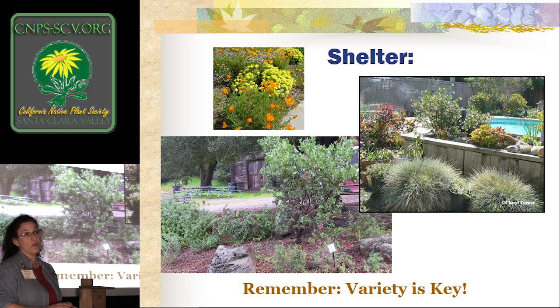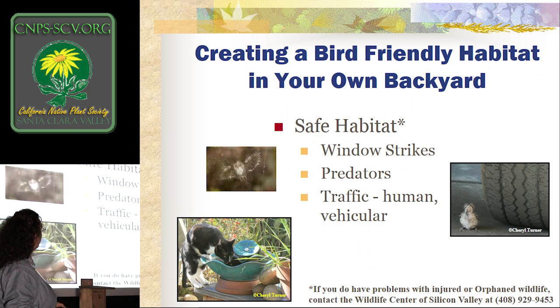That's what the birds are looking for, is places where they're going to be able to move around, and especially those babies. I don't know if you guys have seen newly fledged birds, but they're kind of ridiculous looking. They're not very good at flying. They're kind of awkward. They really need places where they can jump around and hide.